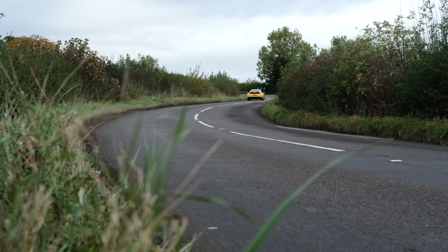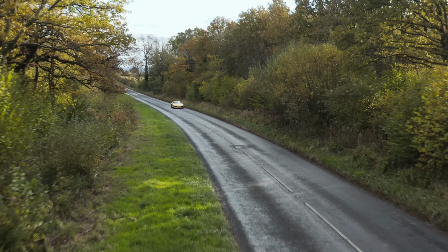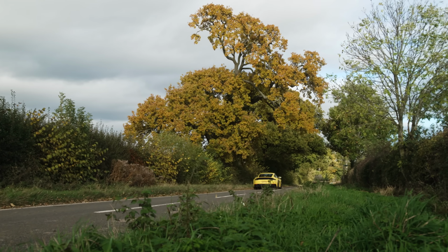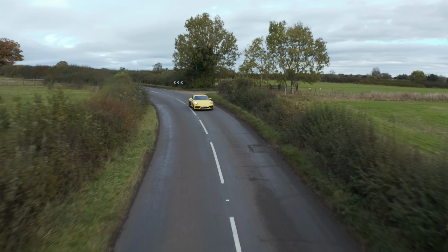It's not a case of all mouth and no trousers either, as the GTS gets 30 brake horsepower and 15 pounds-foot more than a Carrera S, taking the flat sixes totals to 473 bhp and 420 pounds-foot of torque. Not huge uplifts perhaps, but the more you delve into the specs of this car, the more you realise that this isn't just a value package of options that you could get on a Carrera S.